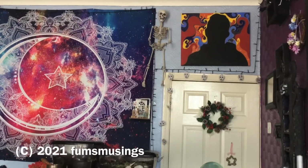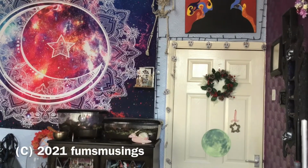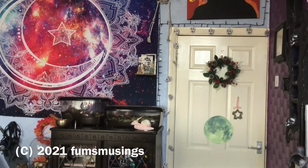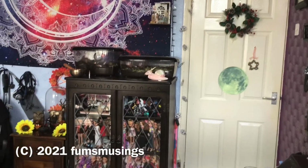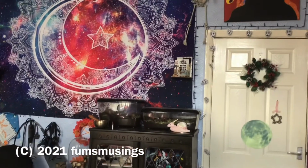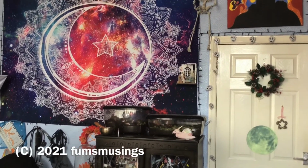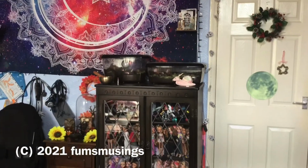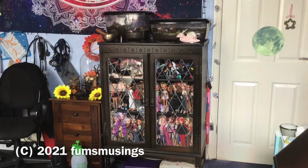One of my paintings, and I've got some Day of the Dead fairy lights that are on the door. And yes, that's a Christmas wreath on the door because I didn't want to squish it and I've got nowhere to store it, so I left it on the back of my door. Some of my witch bells, on top of the doll cabinet I've got Rick's retirement tank and the baby's tank for the African land snails, as well as my little beanie baby African land snail and my singing bowl.